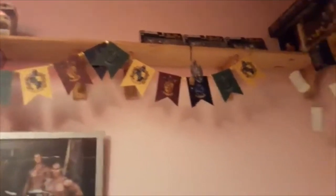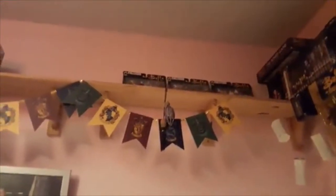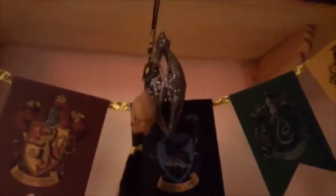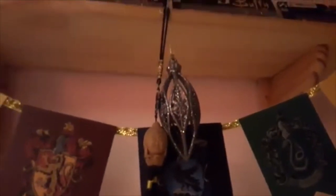And then I have a jelly bean, Jelly Belly, car air freshener thing. And then up here we have a Buddha. I'll have to get up on the bed, won't I? Right, I'm up on the bed. So we have this hanging Buddha thing, and this, it looks like a Christmas decoration. That should have gone on my tree.